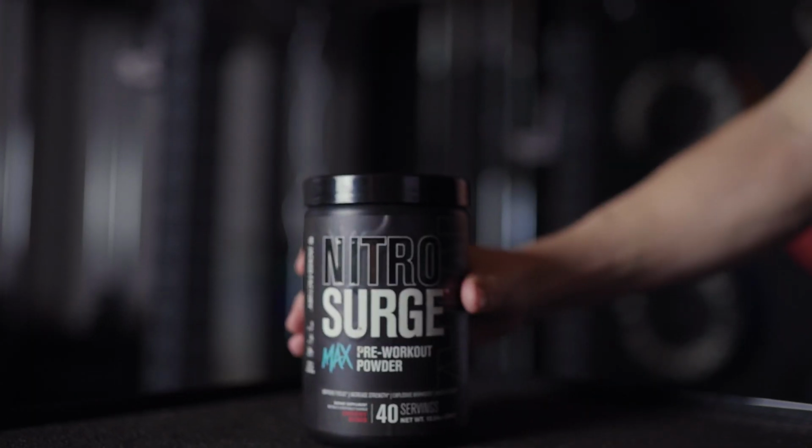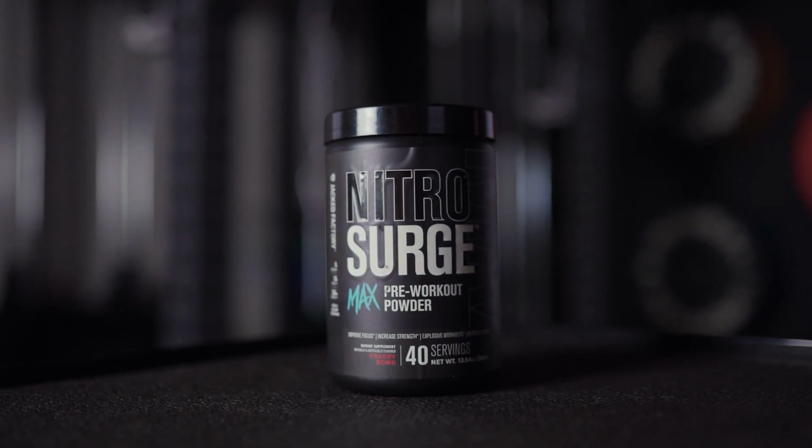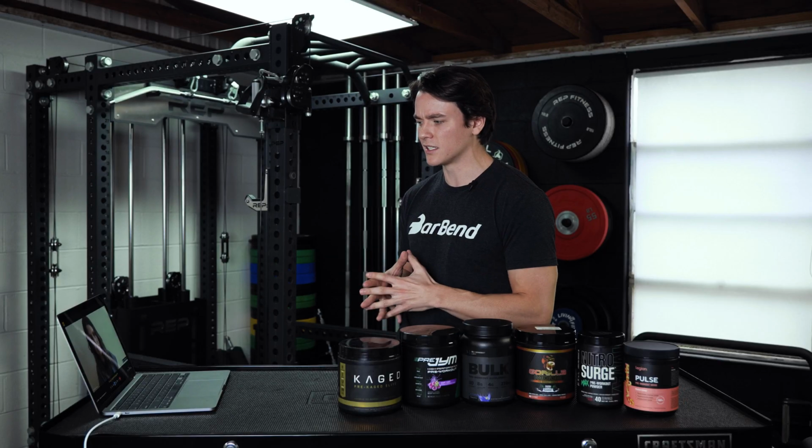Another thing here with Nitro Surge is that it also acts as a nootropic. So there's a lot to unpack right here, but just give me your overarching ideas. Yeah, so as far as staying focused in the gym, this can be really beneficial.